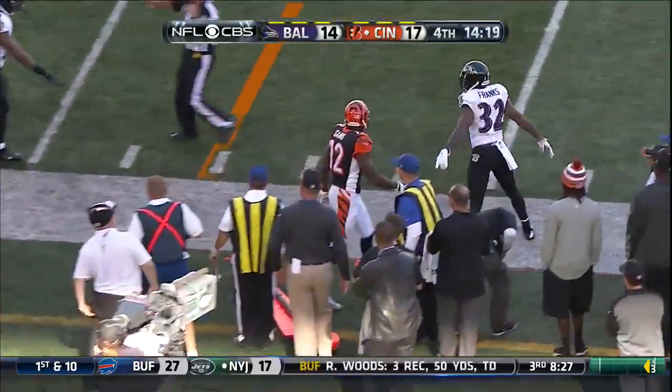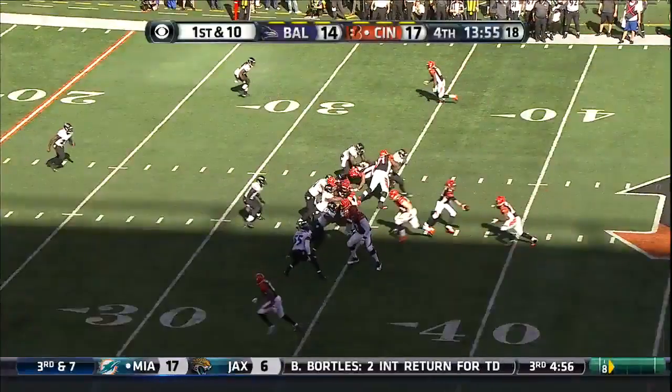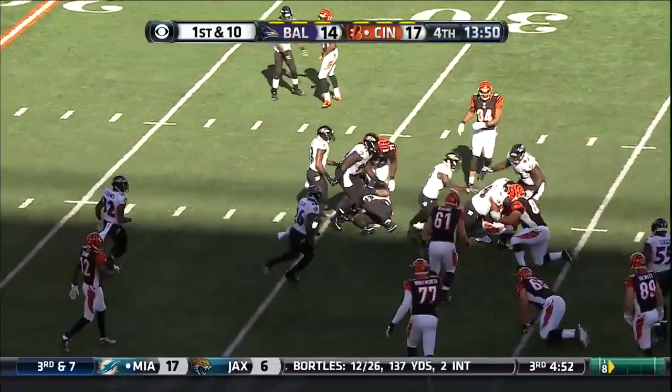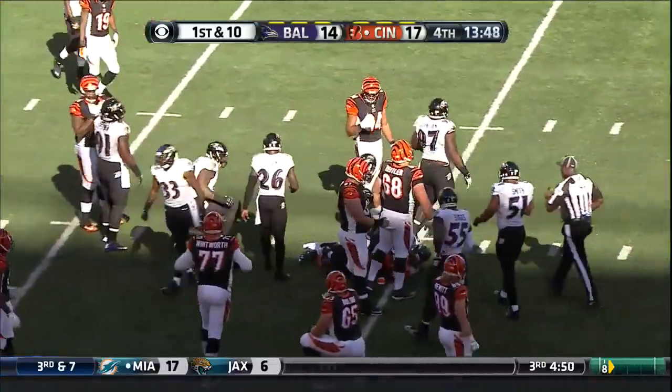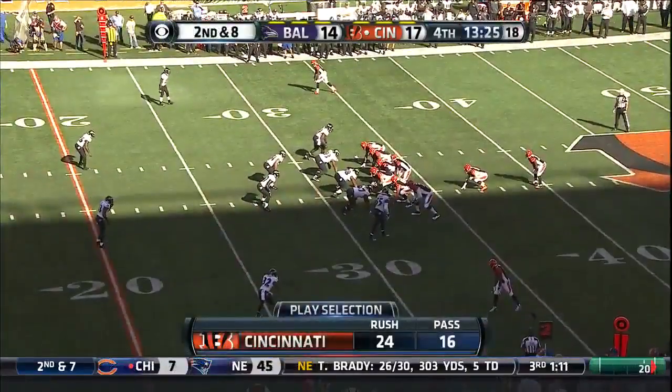Andy Dalton on the money to Mohamed Sanu. That's used, and that's why the clock continues to wind. Giovanni Bernard finds a little running room, and then is pushed back by Brandon Williams, the nose tackle. Cincinnati running the ball.